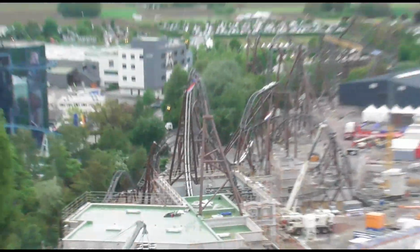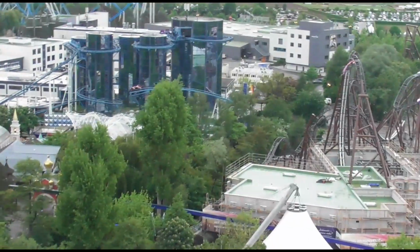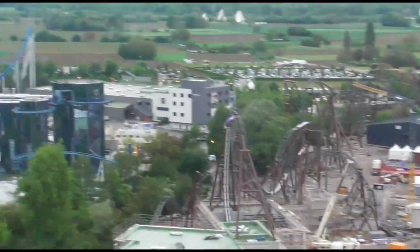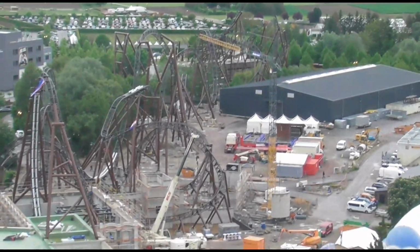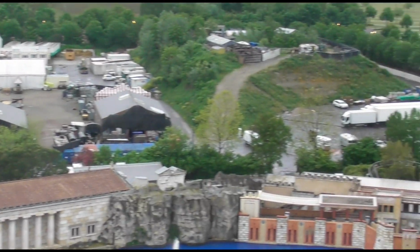So the new coaster has come along really nicely. They have literally just put the last bit of track on the coaster. So where the flag is blowing, that's the last bit of track they have done on the new coaster for 2024.